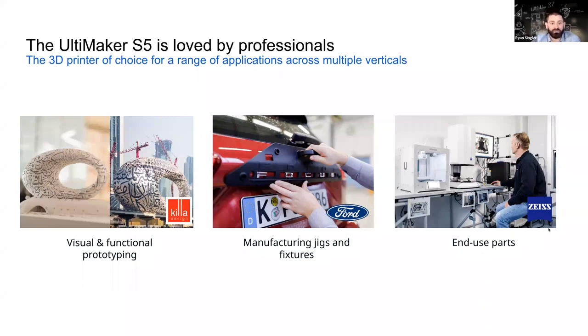So when you think visual and functional prototyping, we're seeing it in architecture, in consumer goods all over the place. Killa Design is a great example here, doing different architectural models. Next, manufacturing jigs and fixtures. You can see a Ford Focus emblem being placed on the back of a car here. That's a substantially sized fixture that is being used at automotive volumes in production. So this is something standing up to the rigors of everyday manufacturing in an automotive facility.